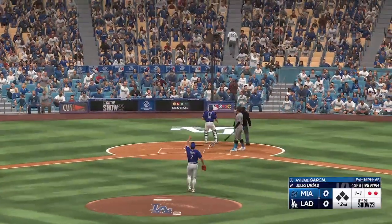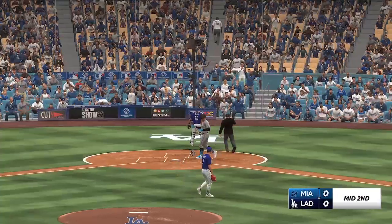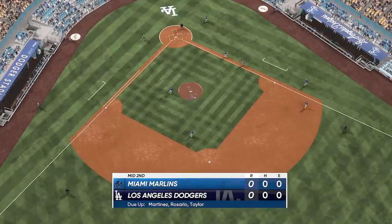Swing and a pop-up. Foul territory for the catcher. Garcia gone on the play, and that is that. Miami down in order. We'll go to the bottom of the second. No score.